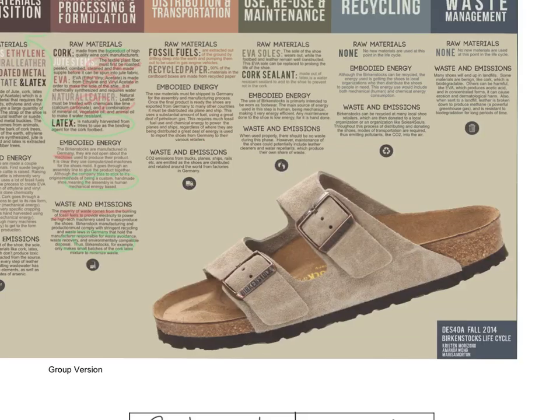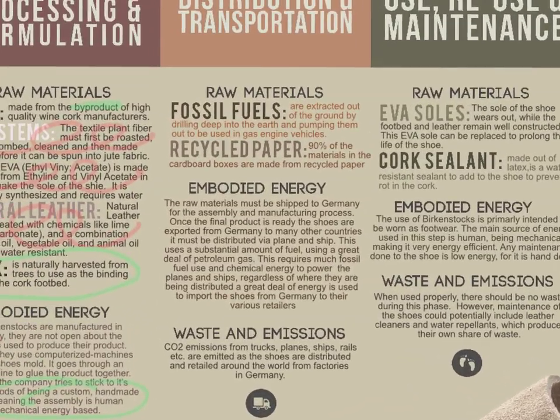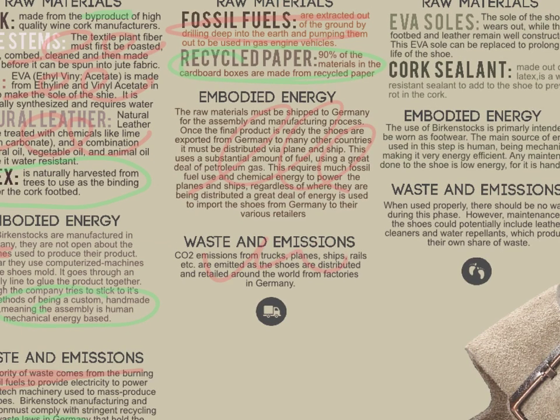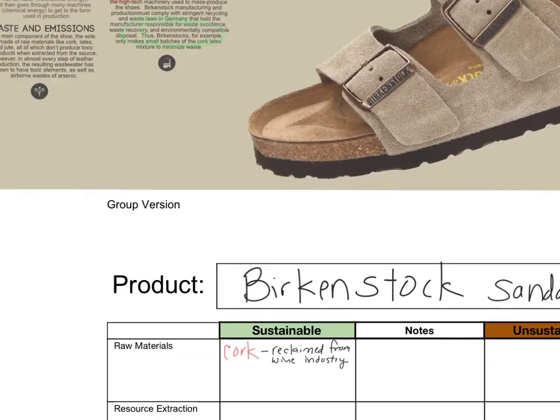Okay, transportation and distribution. Here they talk about fossil fuels being used to transport stuff. Ew. Then recycled paper makes up their packaging. That's pretty cool. Under embodied energy, it just really, not green, that goes red, just talks about how there's lots of fossil fuels and whatnot to do with that, waste and emissions, carbon emissions, and so forth, the whole problem behind fossil fuels.